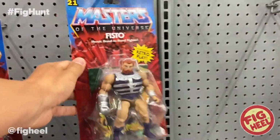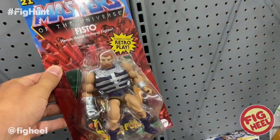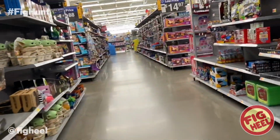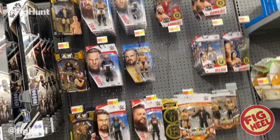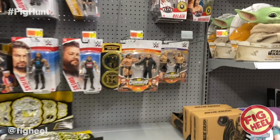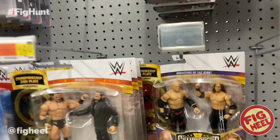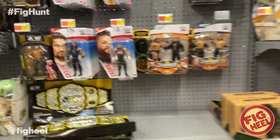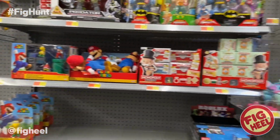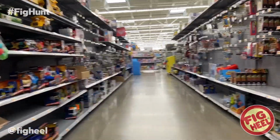Came over here and I saw they had a Fisto. It's the first time I've seen a non-Skeletor or He-Man Masters of the Universe figure in this Walmart in forever. The usual basics: Eric, Jeff Hardy, Kevin Owens, Roman Reigns, Drew McIntyre. They have that new Seth in the Messiah jacket, which is awesome. They have Bianca Belair, Shinsuke, Kane, Edge, the usual stuff over here.